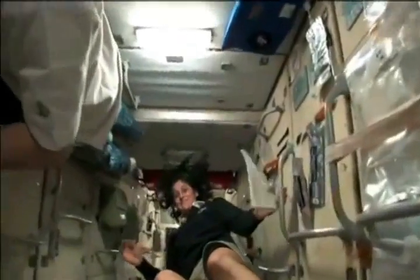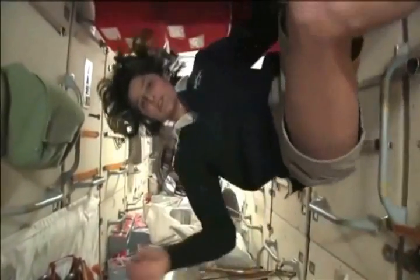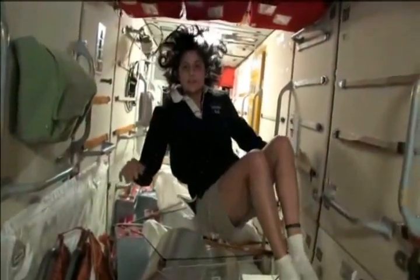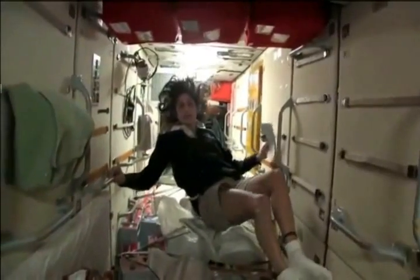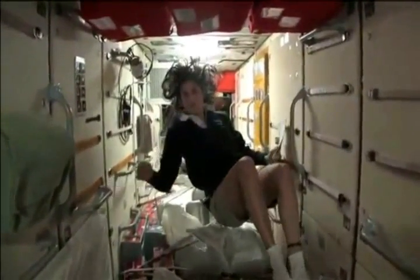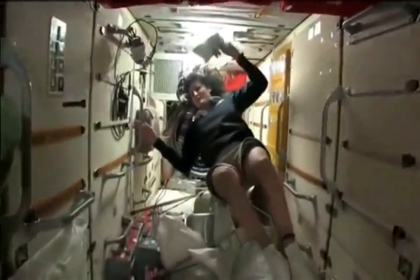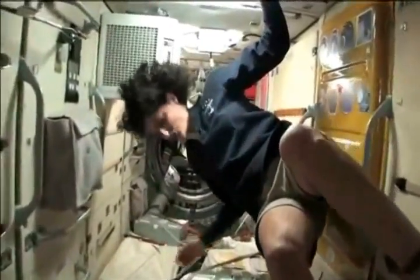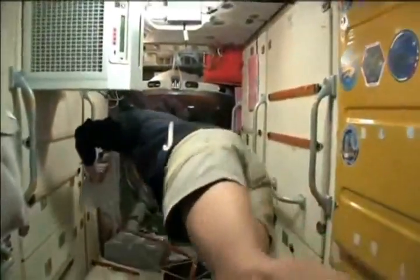This is the FGB, and what's cool about this module is that it is actually the very first piece of the space station that came up in 1998. The space station has been manned for about 12 years, but it's been up in space for about 14 years, and this was the very first. It is like the Russians' PMM. It has a lot of storage, as you can see.